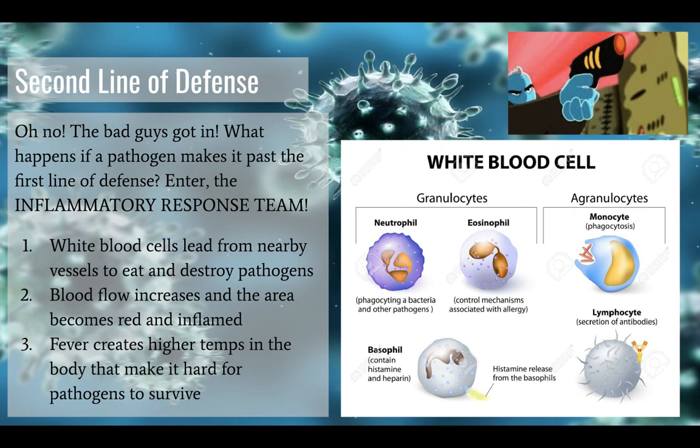So our second line of defense, if things do get through and we have something invading our body that we need to get rid of, is the inflammatory response. Here's another Osmosis Jones reference. He's actually a white blood cell, and this is called the inflammatory response team. Hopefully in your research today, you can learn more about these different kinds of cells. Blood flow increases when we're sick. If you have a cut, you might notice the area becomes red and inflamed, and these white blood cells are going to work, trying to ward off anything that's trying to get in and make us sick.